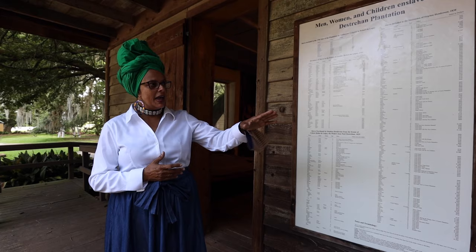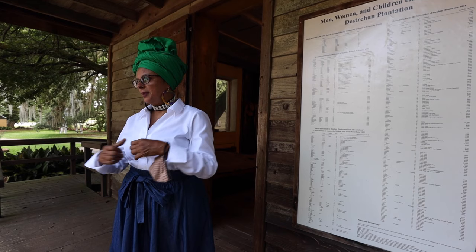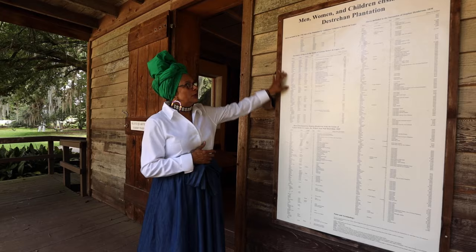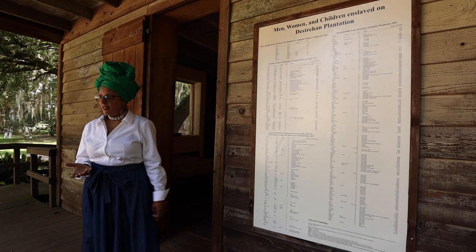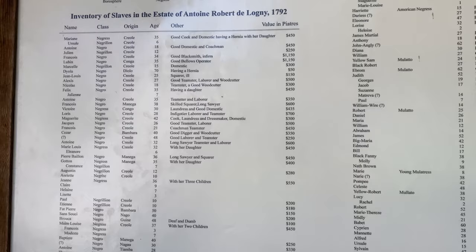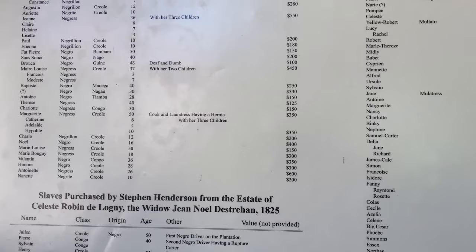You would have had 4 to 8 people living in either side, not necessarily families, because remember, during slavery, families were constantly ripped apart, children were bought and sold, and so forth. We have posted here the actual inventory records of the enslaved people that would have been here at Destrehan Plantation, and these are a plethora of information. While we hate the reasons they were there, at least they give us a lot of information as to who the enslaved people were.